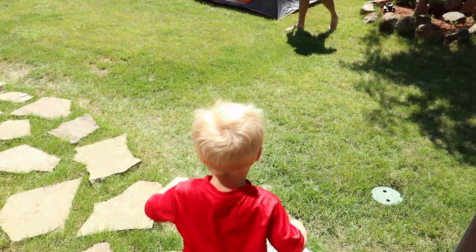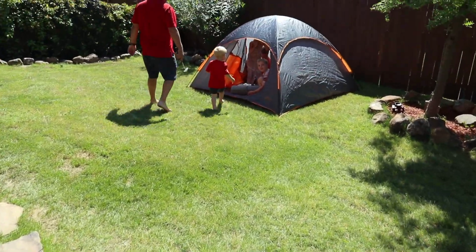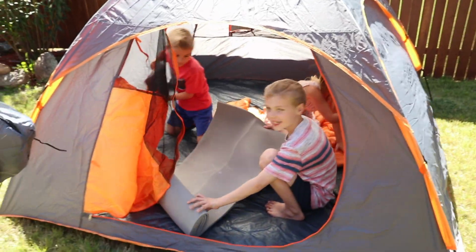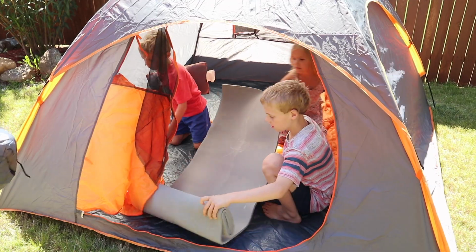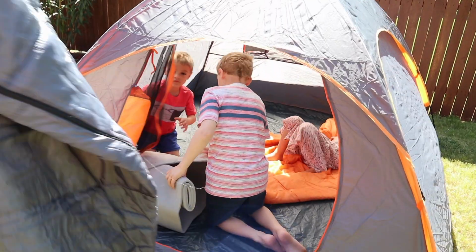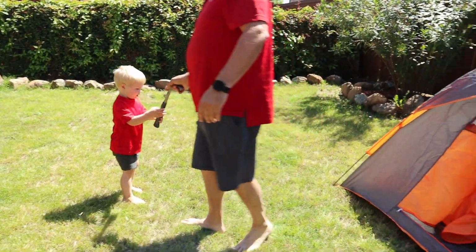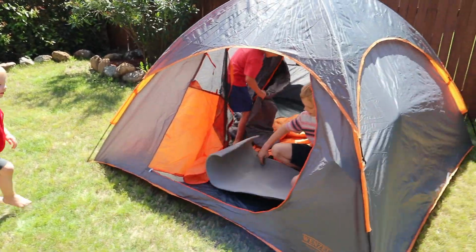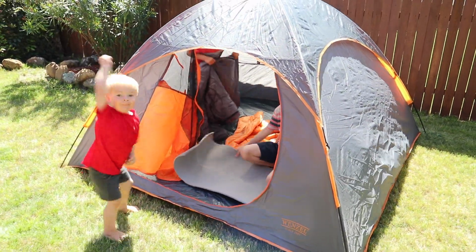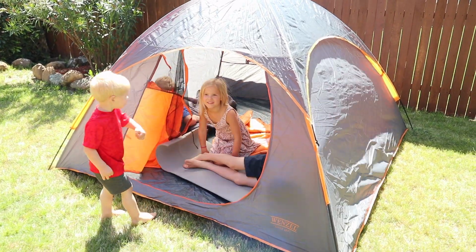All right, Lincoln's ready. Lincoln, what do you got here? It's a mat so you can be more comfortable. That's what Bumpa would need. Is Bumpa sleeping out here with you guys? No. Yeah, we don't need the hammer anymore. Play in there, Bubba. In order for me to do that, I would need a blow-up mattress.